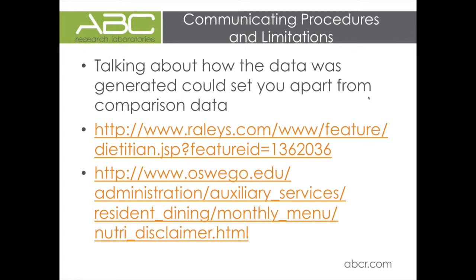So we're going to look at several websites today that I found just by Googling nutritional disclaimer. And I've given you the web addresses here. We're going to look at some screenshots from those, and you guys can explore the websites later if you choose. And each of them has a different kind of function. So these first two, I think, really feature how talking about how you generated your nutritional data can set you apart.